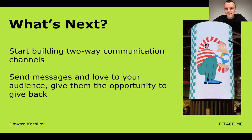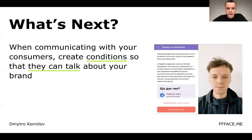Actually, it looks cooler than regular advertising. Another thing is when communicating with your customers, create an environment that will give them the opportunity to talk about your brand. You can even create non-standard placements for your AR filters to engage with users for them to create content when they are ready.